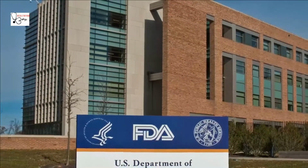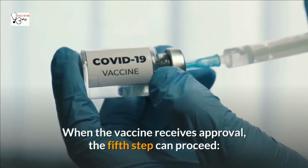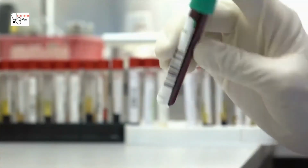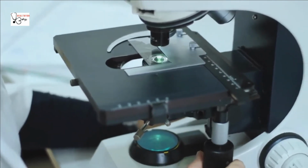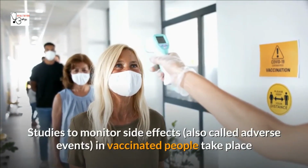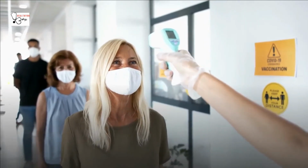The vaccine goes to the Food and Drug Administration, FDA, for regulatory review and approval. When the vaccine receives approval, the 5th step can proceed. The vaccine starts to be manufactured and distributed. Testing doesn't end there. Quality control tests are performed throughout the manufacturing process, and manufacturing facilities are inspected by the FDA. Studies to monitor side effects, also called adverse events, in vaccinated people take place after the vaccine is approved, licensed, and administered to the public.